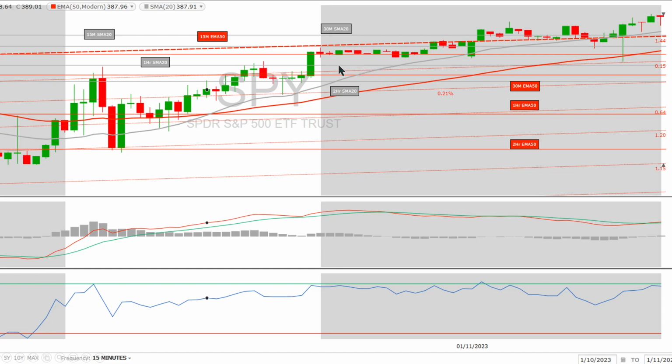I don't think it's going to. I mean, it could retrace to the 1 hour SMA 20 right here at the worst, perhaps. But as you see up here, on the 30 minute and the 15 minute, there's a lot of support already right here, like right at the channel top. I don't think it's going to fall below the channel today.